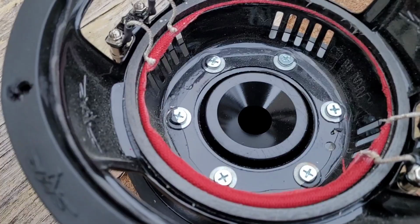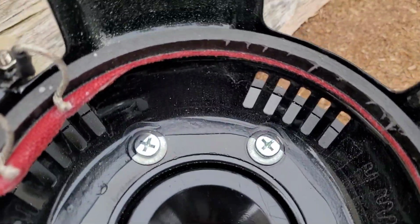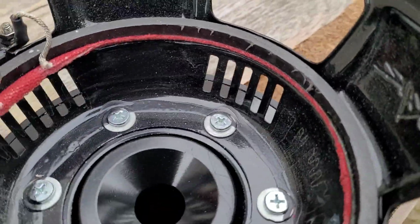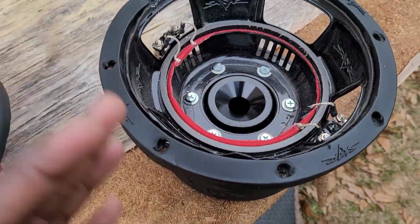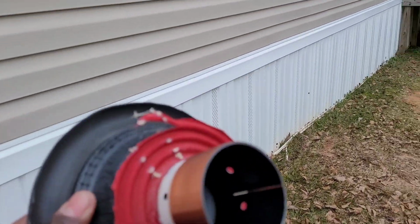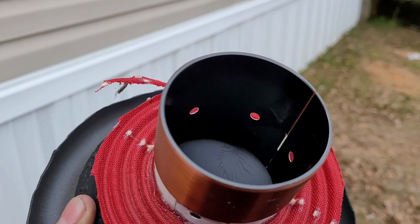Okay guys, so as y'all can see, everything on the inside looks real good. Actually a very well built subwoofer for the price, guys, I cannot lie. But let's get down to the nitty gritty. All right, so I'm gonna examine the coil.